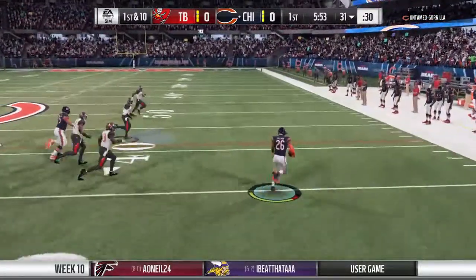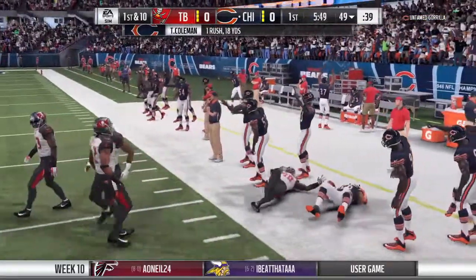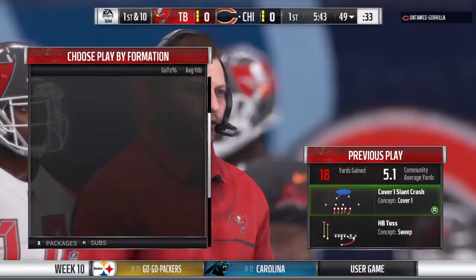The former Indiana Hoosier here, Tevin Coleman. And getting this just shy of midfield, they'll spot it at the 49. He goes for 18 there as the drive will continue.